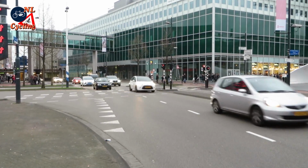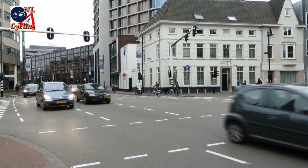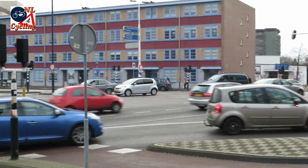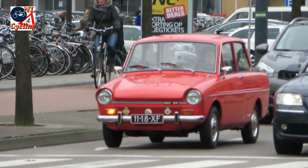Eindhoven has a reputation to be a city for cars, and if you look in the city centre, you do indeed see 3-lane wide, one-way streets with high-speed motor traffic. No wonder for a city that manufactured cars in the past. DAF was probably the most successful Dutch car brand.